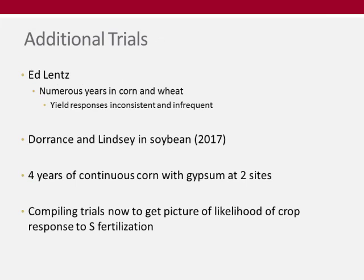Ed Lentz has done quite a bit of work. I don't know if Ed's here, if he wants to say anything about some of the work that he's done, but he's done numerous years of looking at sulfur in both corn and wheat. Again, fairly inconsistent yield responses that he's seen on farm. We've got another 13-odd trials from soybeans with no differences in 2017. Four years of continuous corn with gypsum at two sites, at both Wayne and Wood County.